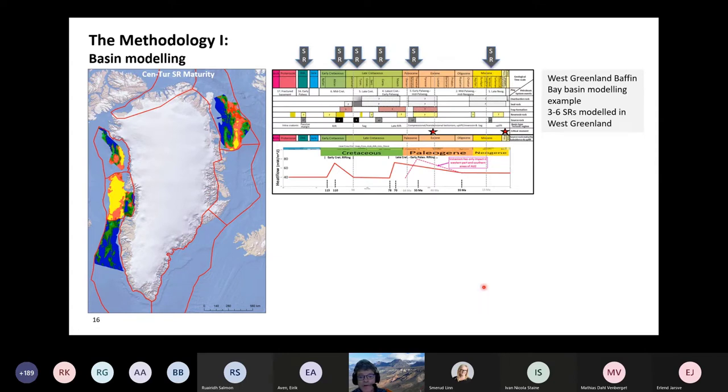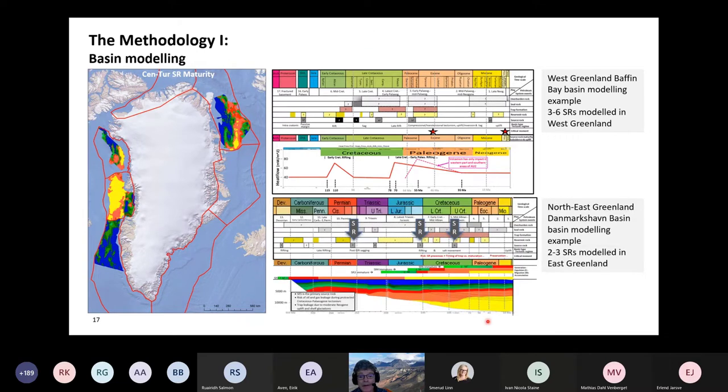In West Greenland, 6 different source rock intervals, ranging from the Ordovician to the Miocene, are present and incorporated in the modeling. And in East Greenland, 3 source rock intervals, the Triassic, the Jurassic to earliest Cretaceous, and a possible Cenomanian-Turonian source rock have been used.